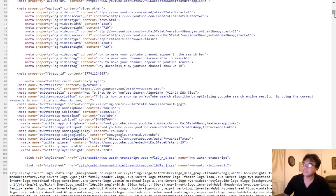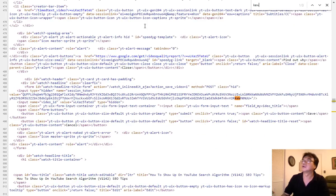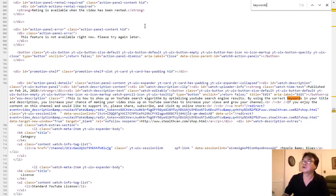Once you're into this page, it's going to have the secret, and this is it right here. Do Control F, that's Control F for find, and then you're going to look up the word keywords. You'll notice the first thing it does is show up on keywords here, because that's not the correct one. It says 7 of 8. That word keyword showed up a lot in this video.